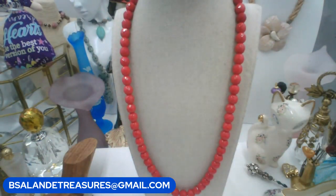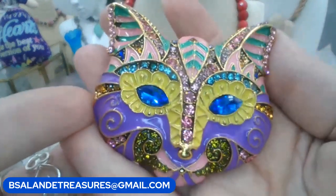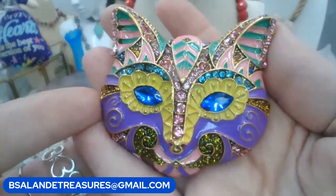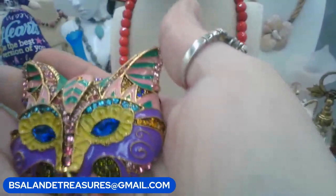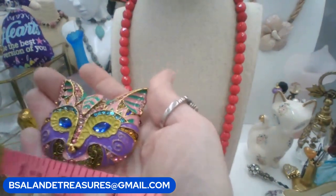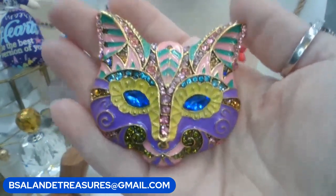Okay. We have that one, and let's do a couple brooches. I have this really cute kitty cat statement brooch. So keyword's going to be cat, and this one is a $10 buy it now. Nice large statement brooch. So this one is about 2.5 inches on that one. So $10 on that.